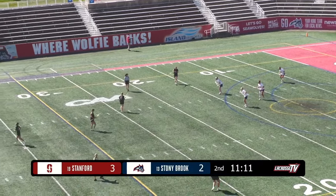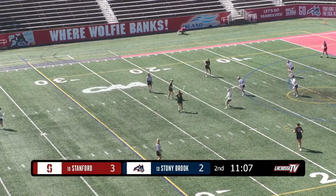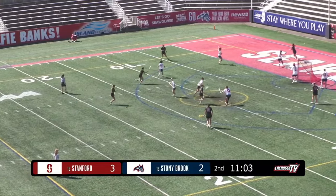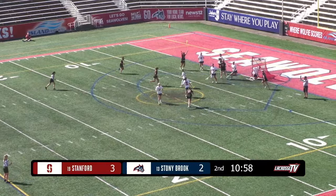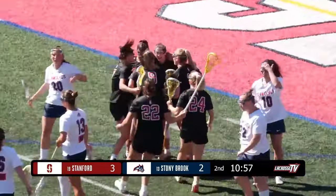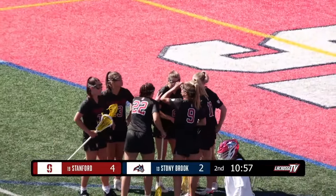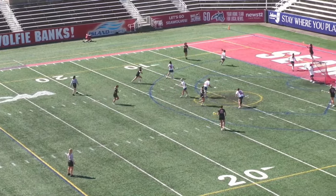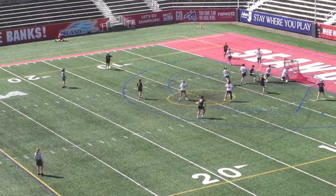Sophia Brindisi on that ground ball pickup, 100-yard sprint, and the shot. Just went off the pipe there, so Stanford will get the 60-second reset. Now play to the inside, brings it close and finishes. Great movement to get past her defender. And the score is 4-2 with 10:57 to go in the quarter. And Stanford, after being shut down in the first quarter, have scored 3 to start us off here in the second.